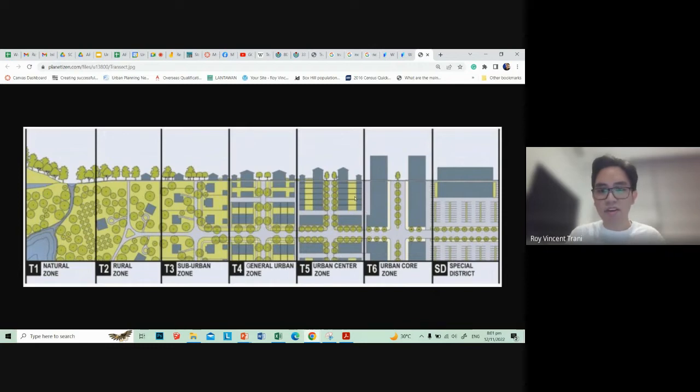And then you have the urban center zone, a bit further away from the urban core. You have some detached housing, maybe duplexes and single detached housing. Further from that, you have the general urban zone, with more single detached houses, you see here. And then the suburban zone, what we have currently, suburban developments with single detached houses with a large front yard and backyard, then the rural zone, and then the natural zone.